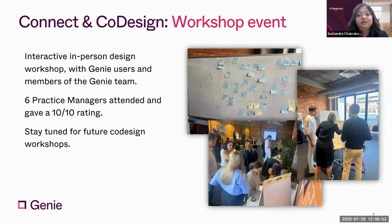Last month, we ran a really special event called Genie Connect and Co-Design for our Brisbane best practices. Six incredible practice managers joined us for a 5-hour in-person design workshop, along with our Genie product team, support team, and a few extras behind the scenes also. The goal was to better understand our practices, how they work day in and day out, co-design some ideas with them, and shape up Genie's future with the people who use it the most. And the feedback, well, it was amazing. We received a 100% event rating, with everyone giving it a 10 out of 10 and saying they would recommend it to a colleague, which is so good to hear.